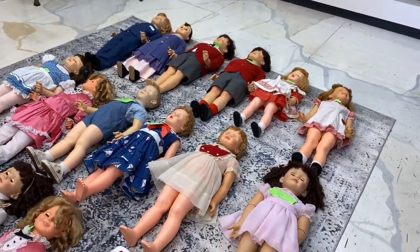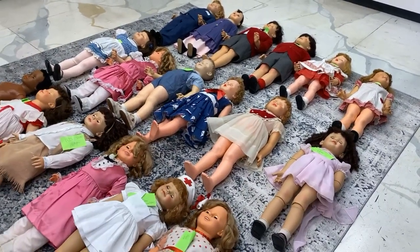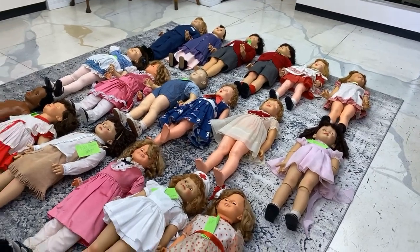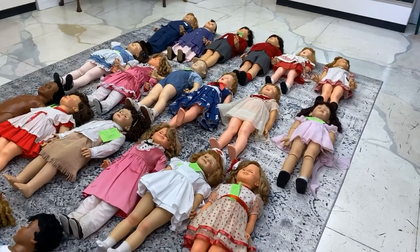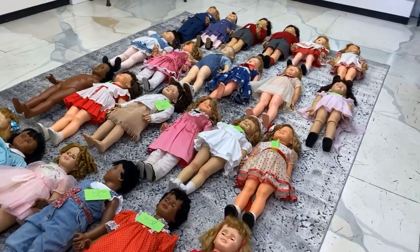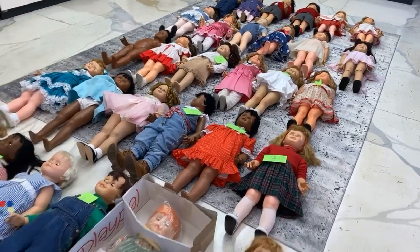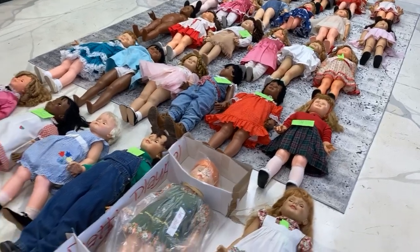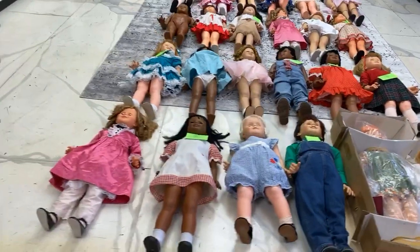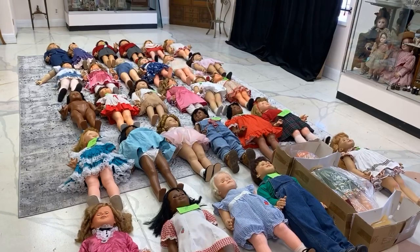I had somebody send me a message saying that I'm going to destroy the Patti Playpal market by doing this, and that's not true. I'm only getting these in the hands of collectors, and it really isn't that many. There are literally so many thousands of Playpal collectors out there that are wanting these dolls, that would love to have these dolls. I am not saturating the market by any means by getting these out there. I'm just helping the Patti Playpal market because these are hard to find and hard to get. So I'm very, very excited.